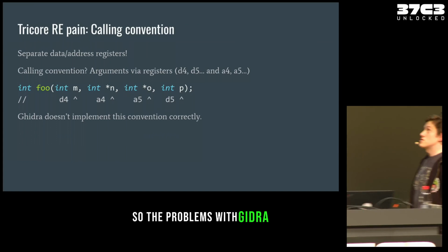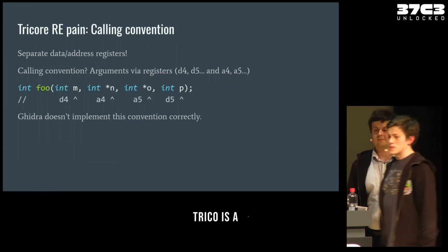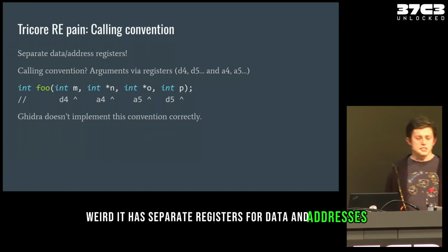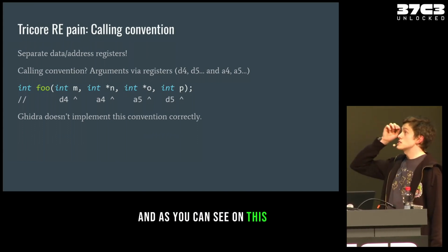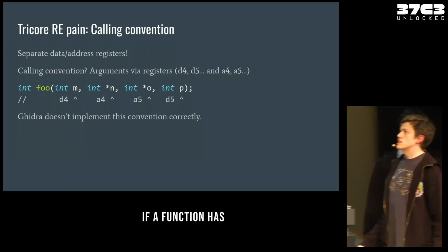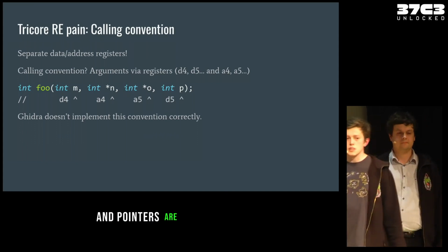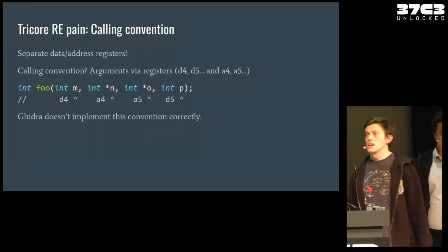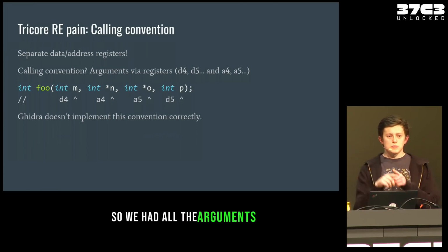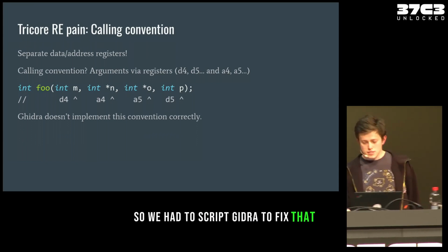So the problems with Ghidra and TriCore. There were a lot of them. For example, TriCore is a bit weird. It has separate registers for data and addresses. And as you can see in this example, they're reflected in the calling convention. If a function has data arguments, they are passed through data registers, and pointers are passed through address registers. And the problem is that Ghidra doesn't implement this. So we had all the argument order messed up, and we had to script Ghidra to fix that.